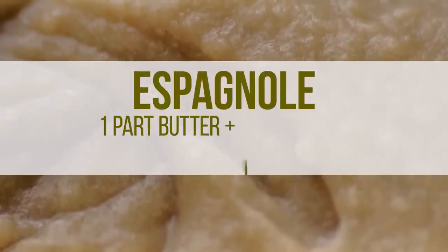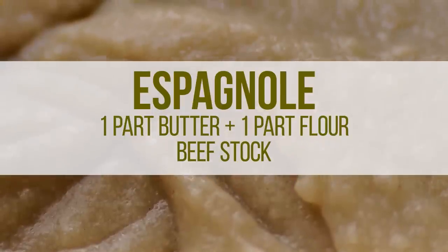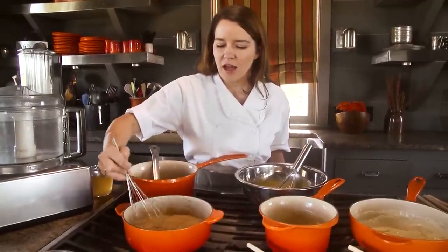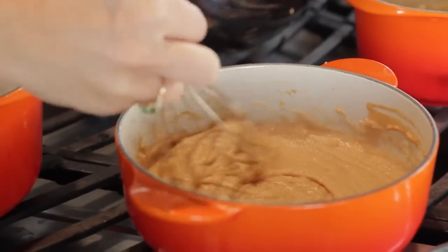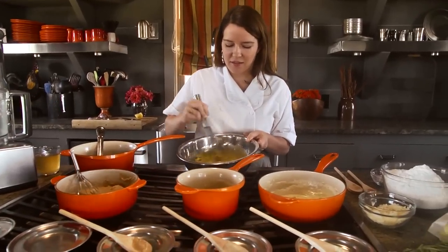Third, we have espagnol. Espagnol is also called brown sauce. You start with the brown roux, so you're going to cook the flour and butter until the roux is mahogany consistency. And from here, you'll add either a beef or veal stock. So it's used a lot for meat sauces. And fourth, we have Hollandaise.